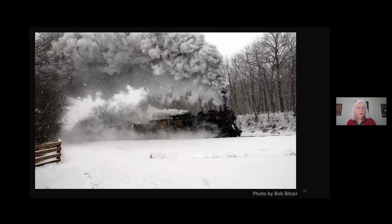Again, if you look at all of these different images, they all have a different emotive feeling. Here you see the snow is falling, the steam is billowing, the engine is moving. It gives a great moody image.